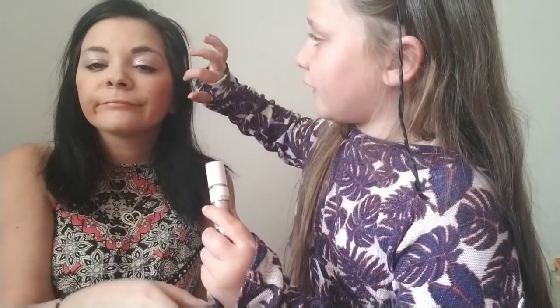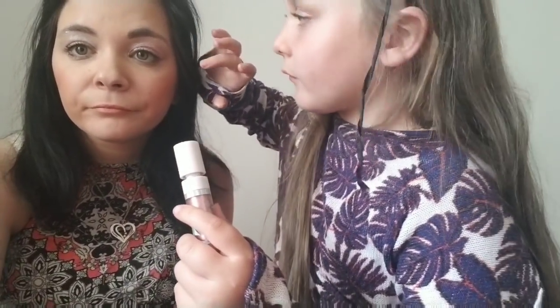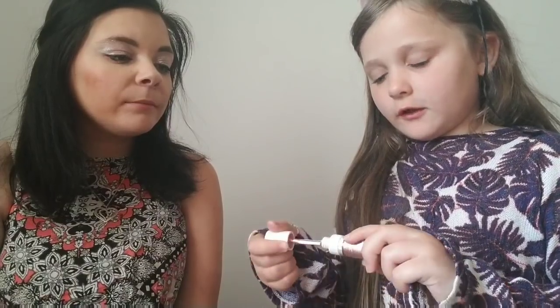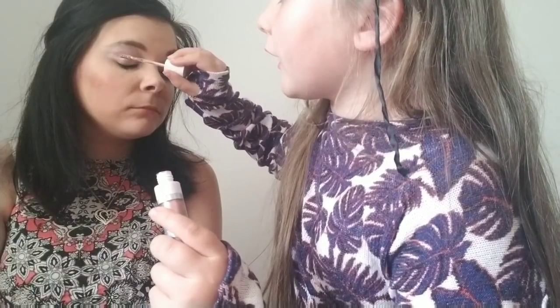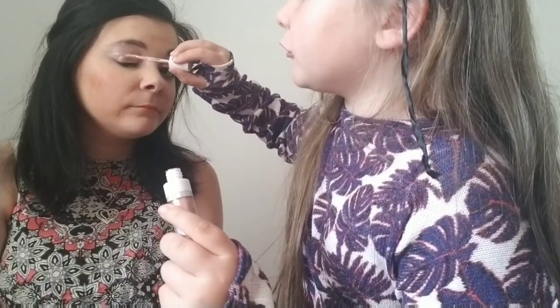Sometimes I'm just gonna do it lower than the silver so that you can still see it. Let's bring it a little closer. So yeah, I'm not going into the silver too much because I want to be able to see the silver. Yeah, that's why I put it on the whole eye pretty much.